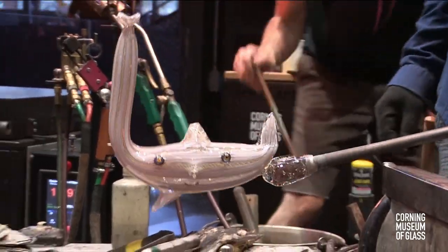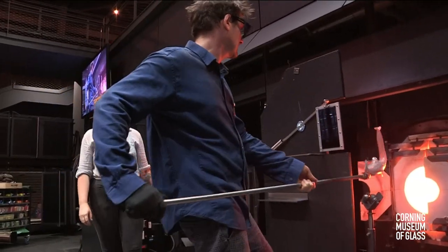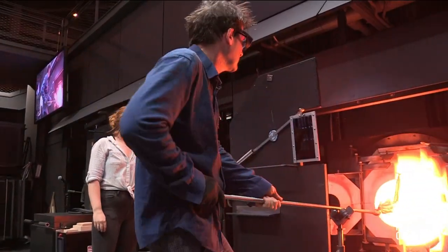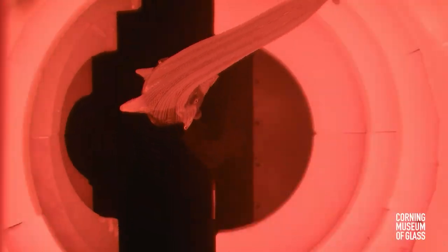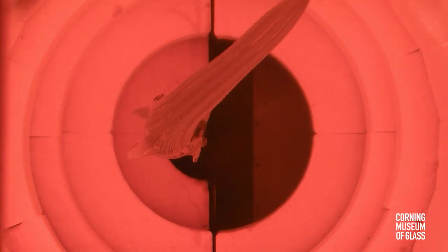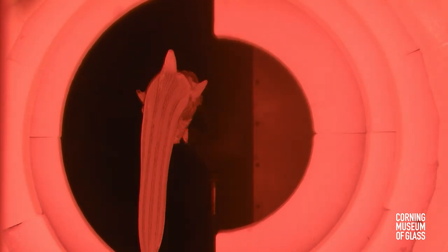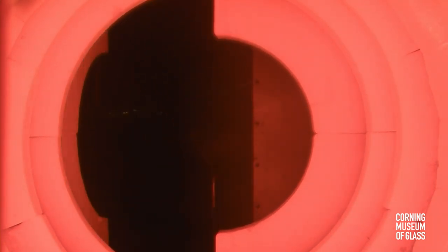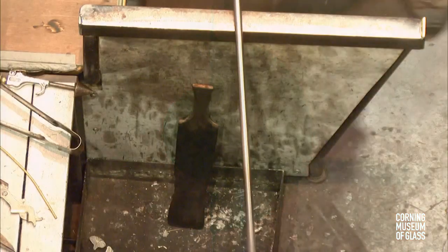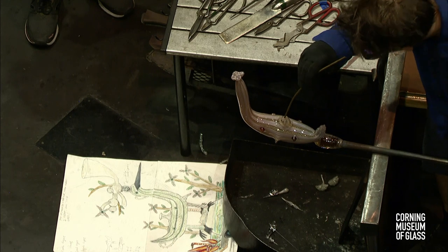Speaking of challenges, look at this beautiful curve they've got there now on the top of that bird. So really pulling out that neck, and it looks like it moved really nicely. You can see what a beautiful straight taper he has on that neck. That really shows his understanding of glass, the temperature of how it's going to move, and being able to get a really nice curve.